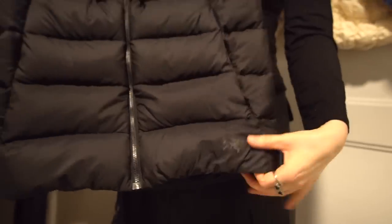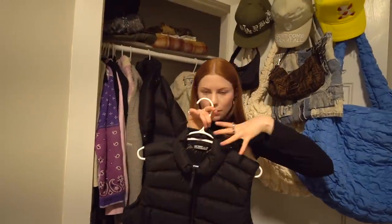It keeps you so warm and it allows me to be more fashionable and still stay warm, because I can wear something nicer under it and then go wherever I have to go, or wear a nicer, more stylish jacket than I'd like, because this is what's keeping me warm.